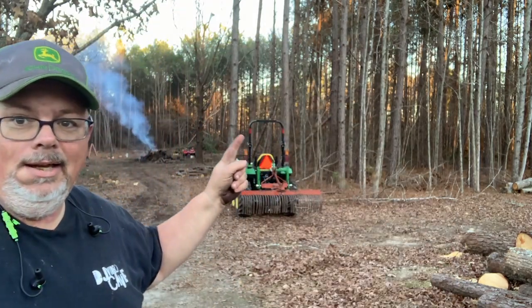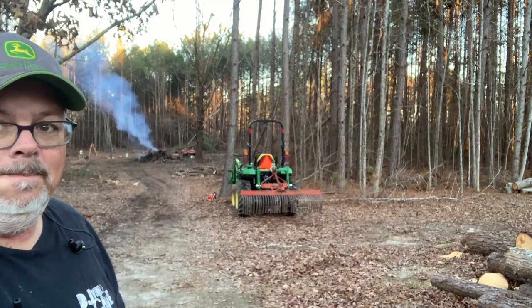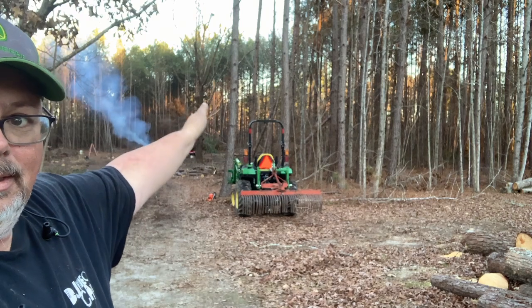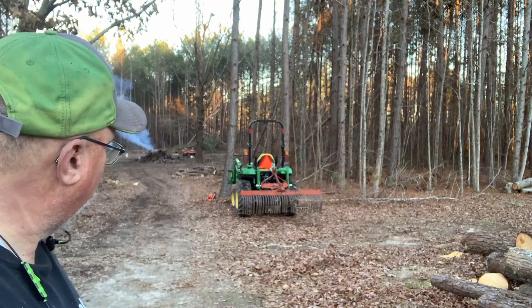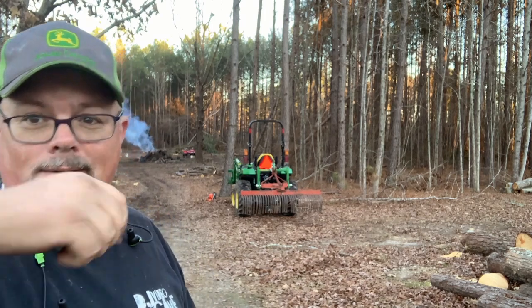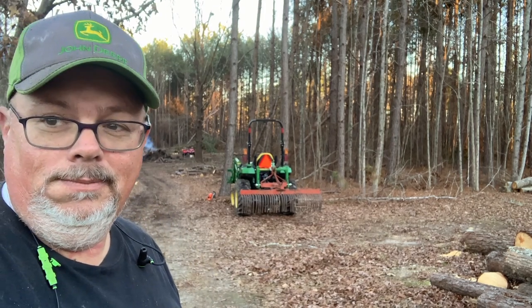But anyway, Travis is about to cut down this tree right here, and we want to make sure it goes down that way. So after him and Jason stop looking at that damn ladder, we're gonna cut this tree down. Y'all hang on.